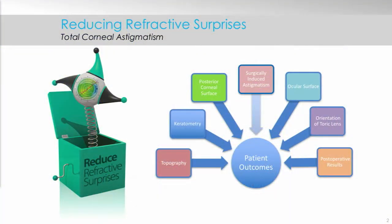I'm here to talk about Cassini, the cornea specialist company. We are pushing the envelope, driving innovation in measurement of the human cornea, the window to the world. And the human cornea is a refractive surface. Its primary role in life is to focus light.